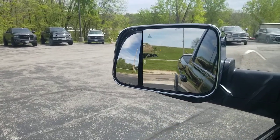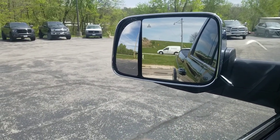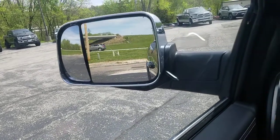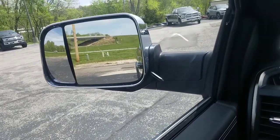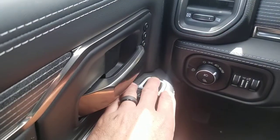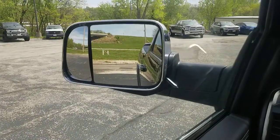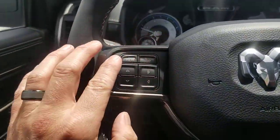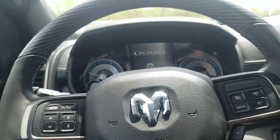So that outside mirror, you're going to be able to adjust that up and down. You can see that moving there. So that'll move for you, so you don't need to roll your window down to be able to adjust that. And then if you want to adjust the other mirror, you just turn that off by pressing that button again. And then you're able to go ahead and adjust the other mirror as well. Really cool. So VR, this is a really neat feature on these things.